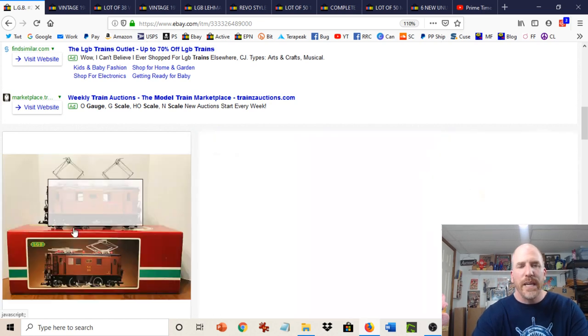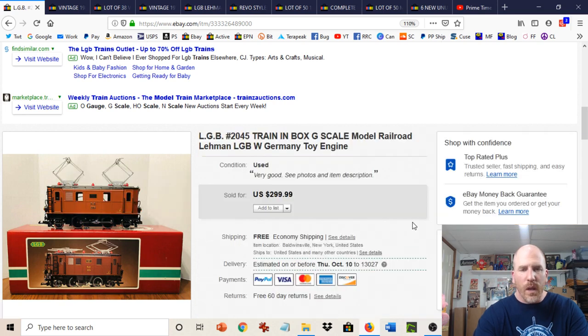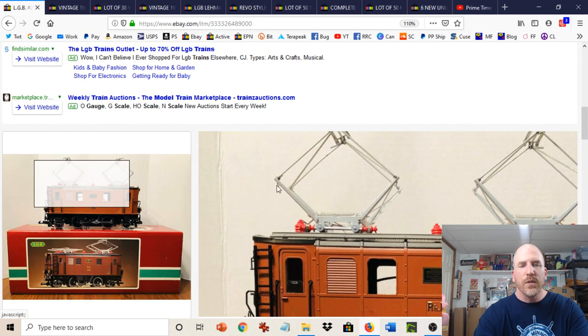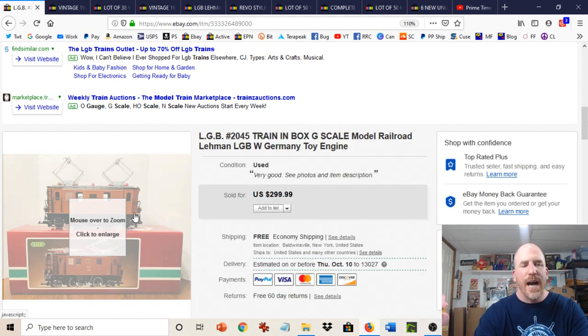It's the LGB train right here in the box. It's a West Germany one. It's really neat. This one sold for the asking price that you are seeing there. It sold for $300, no questions asked.